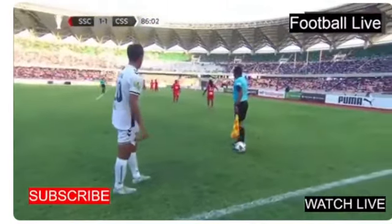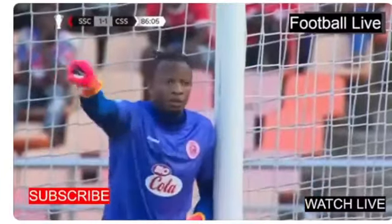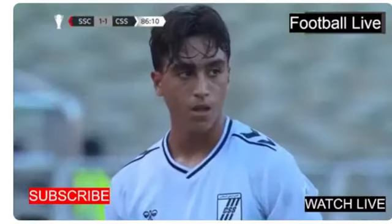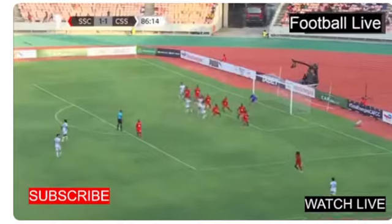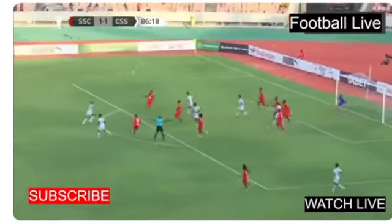Yusuf Becha, shown some promise since coming on, at least earning his side territory. A little bit of industry. And it's going to be him to take this free kick. It's a decent swirling effort. It might just drop kindly and it has to be acrobatically cleared.